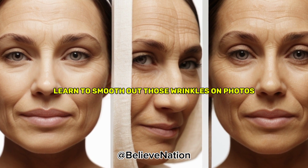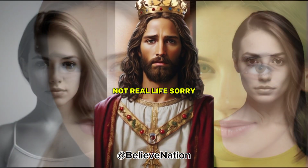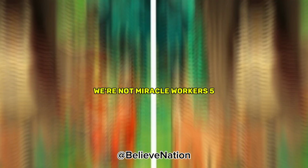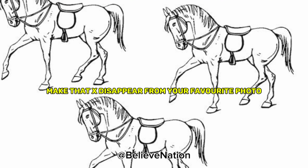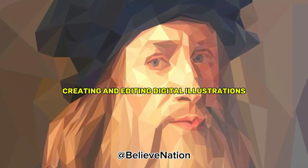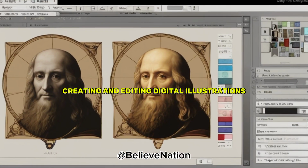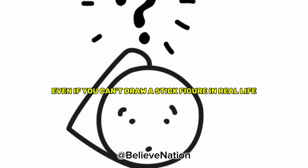4. Photo retouching. Learn to smooth out those wrinkles on photos, not real life. Sorry, we're not miracle workers. 5. Object removal or addition. Make that X disappear from your favorite photo. No magic wand required. 6. Creating and editing digital illustrations. Unleash your inner Da Vinci, even if you can't draw a stick figure in real life.